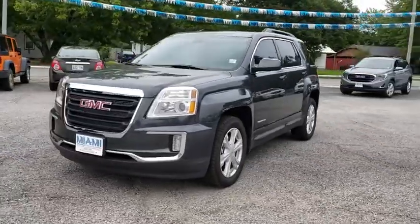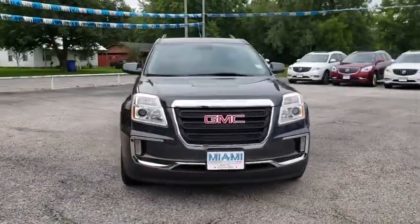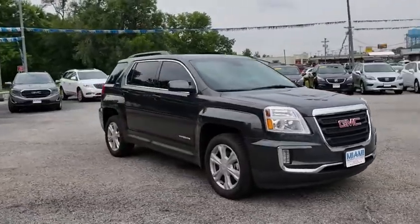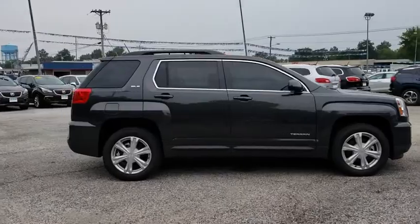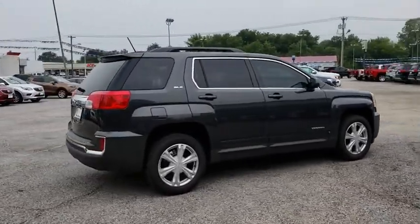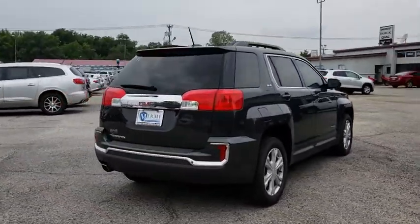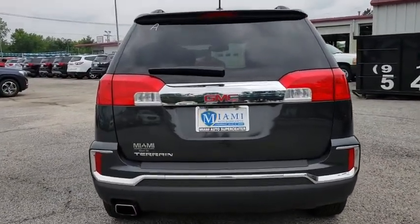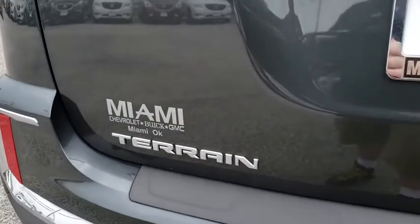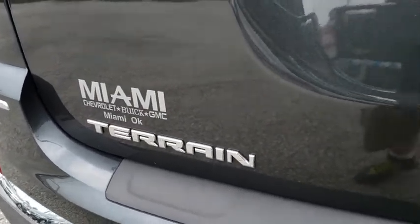2017 GMC Terrain. The GMC Terrain combines the benefits of a crossover with the style and functionality of an SUV. Terrain offers uncompromised capability, a balanced stance, and a commanding view of the road, letting occupants enjoy a confident driving experience. And an EPA estimated 32 highway MPG is not bad either.